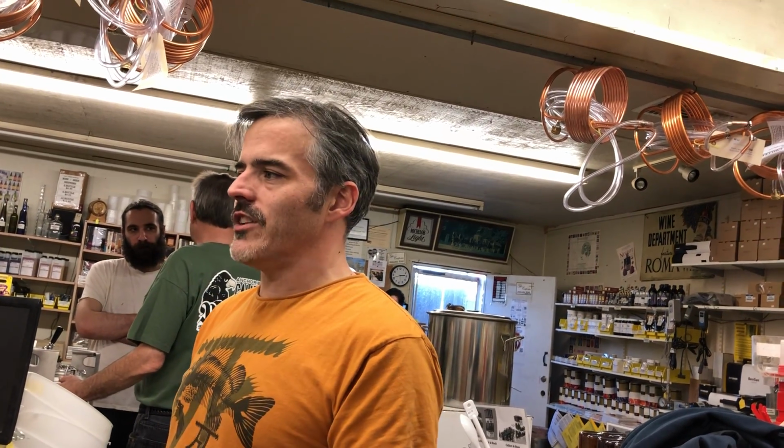Yeah, like I said, I prefer my saisons with less of the big fruit character in it. But that's me. Obviously one of the biggest, most popular strains, and one of the ones I actually like, is the White Labs Farmhouse, the 3726, which is from Brasserie Dupont, and that's very fruity. But it produces a very clean beer, and I think this one does that same thing.